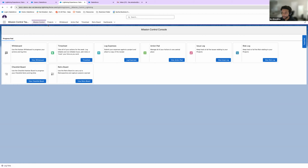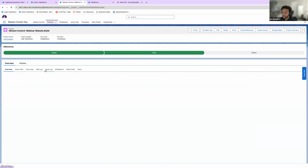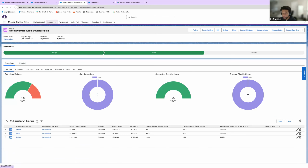Instead of the launch pad, progress pad, control pad, and management pad, she's solely focused on this progress pad. If we jump into a project, this Mission Control webinar website build project, we can see we have this information available to us. Again, if you want your team members to see a different page layout, you absolutely can change those things around. Looking at our sub tabs, we've scaled it down very much here as well.